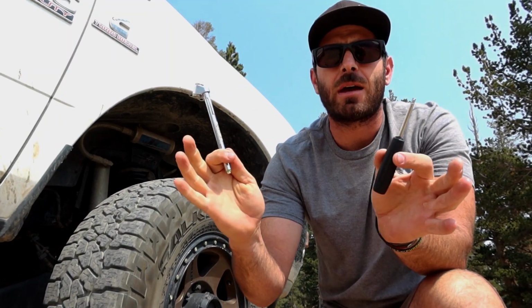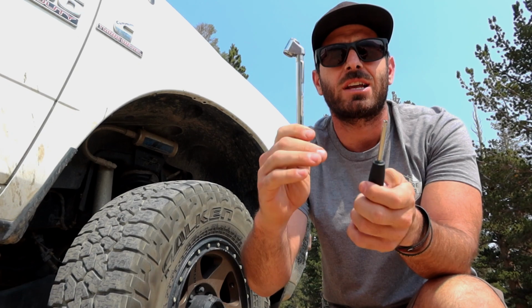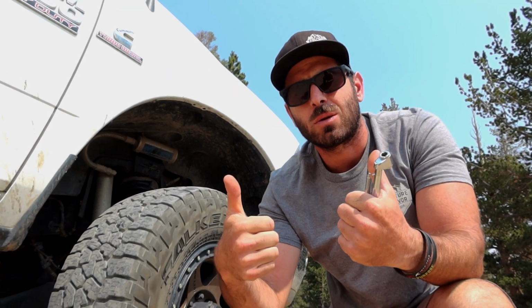So for airing down, I'm what you call a simpleton. I literally just have a valve core remover. I have a tire gauge, but you have to be very careful when you pull the core out to not lose it in the dirt. I do have spares, which is always something good to have. And like I said, we have onboard air, so we're pretty good.